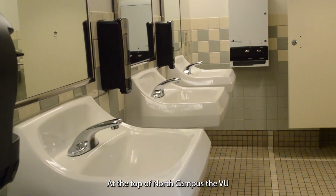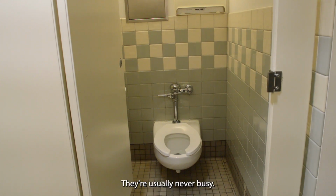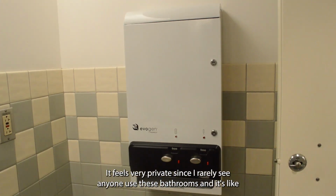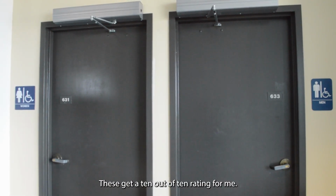I think my all-time favorite restrooms on campus are in the Viking Union. At the top of North Campus, the VU bathrooms on the 5th and 6th floor are always a home run for me. They're usually never busy, they're always clean, and the colors really complement each other. It feels very private since I rarely see anyone use these bathrooms, and it's like they're hidden in plain sight. These get a 10 out of 10 rating for me.